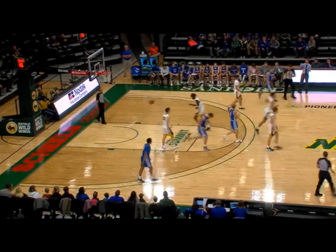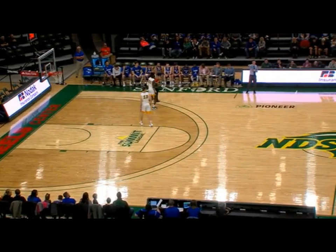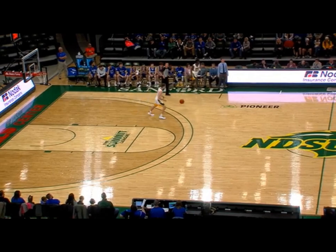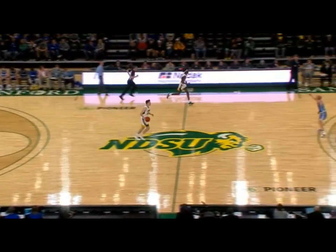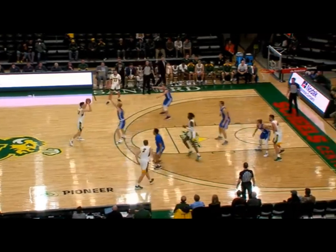Schuster drives. He has the ball pinned next to his body on the attack. Rather, Kuntz, excuse me. And he goes up. He comes down. He's called for a travel. 77-46. Bison on top with 5:45 to play.